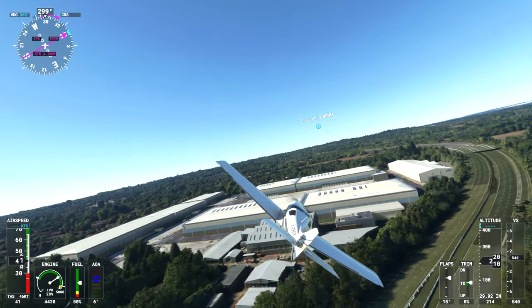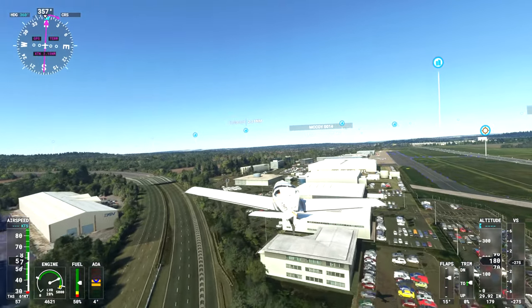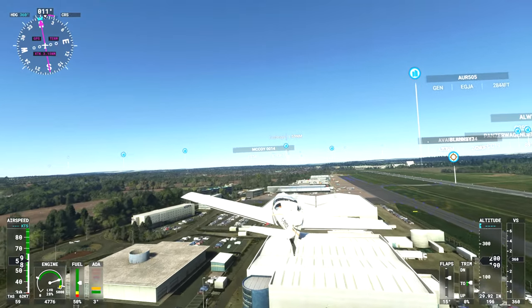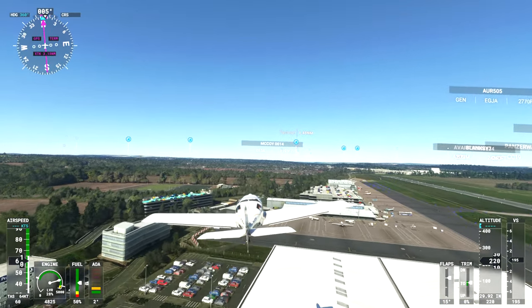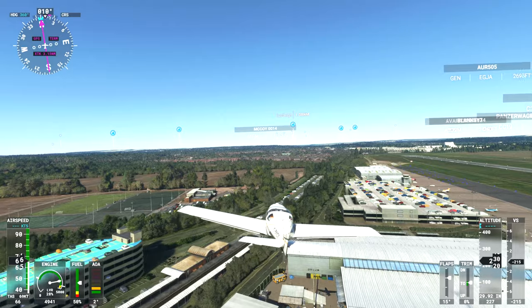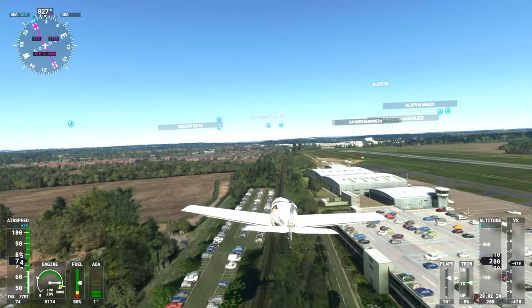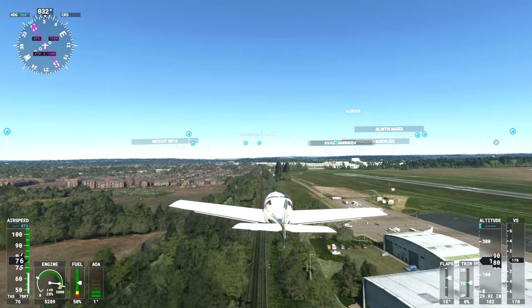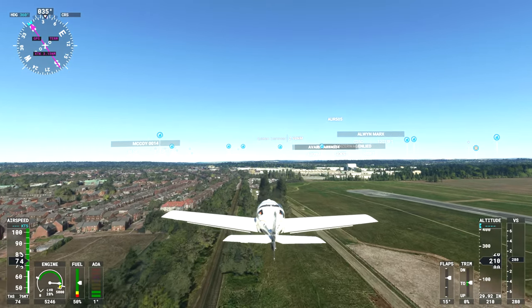Let's just pull it around. Offices, warehouses. There's the main terminal. Train station car park off the left wing. Airport car park coming off the right. Railway track. Very nice. What's not to like?